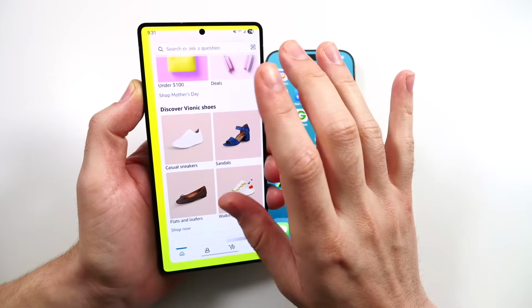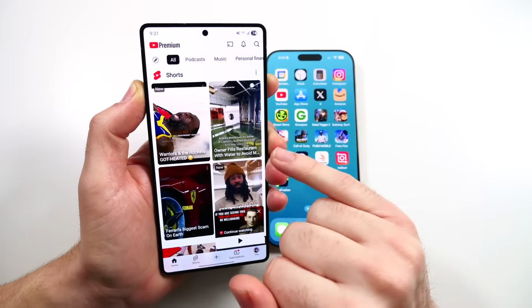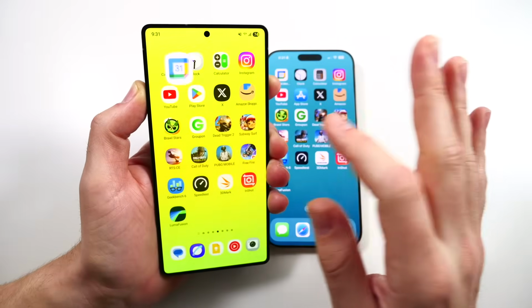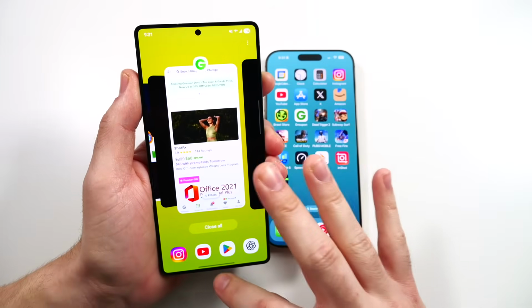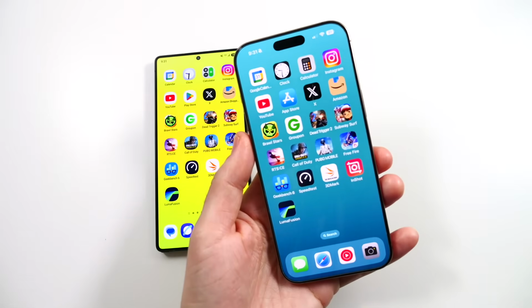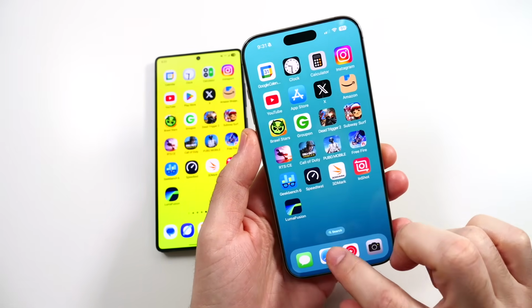That was a reload for Brawl Stars. It does that pretty much on every test. I think X was refreshing the feed. YouTube refreshes the feed because it does have different content that pops up due to the algo, but definitely no real issues there. You seen I was able to swipe through all of those, and RAM management looked fantastic there for the Galaxy.